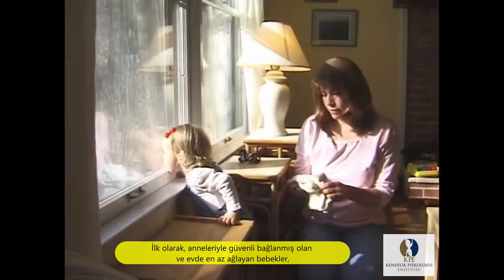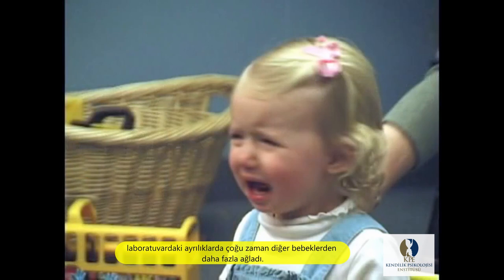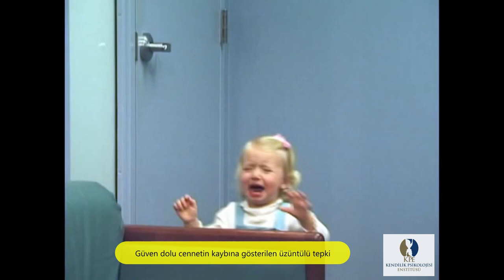Okay. Ainsworth found several intriguing patterns. First, babies who cried the least at home, whose attachments with their mothers were secure, often cried more than other babies in the separations in the lab. They reacted to the loss of their haven of safety in this strange setting by becoming visibly upset.